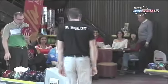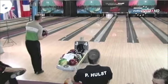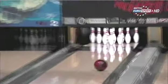They are having a stinker. Bit of anger in that spare ball from Phil. Well, frustration, I think, more than anything. And they're on 128 in the 9th frame, which is an open. So they can make 158 if Peter can strike out here.